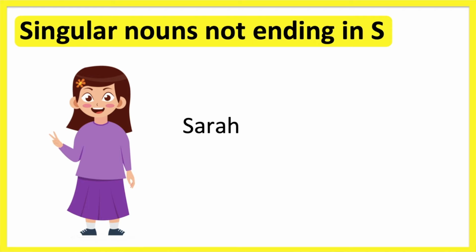It doesn't end in the letter S. When talking about something that belongs to Sarah, we must place an apostrophe followed by the letter S. For example, Sarah's skirt is purple. So the apostrophe S shows us that the purple skirt belongs to Sarah.